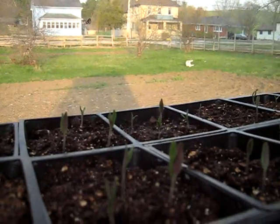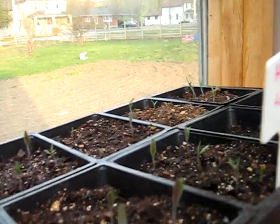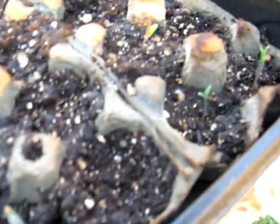I thought I'd just do a quick garden update. It's supposed to rain for the next 3 days, so I probably won't be out here very much. The Heinz tomato seeds are almost all up. These are the ones that I saved from last year, seed saving video, and this tray down here as well.